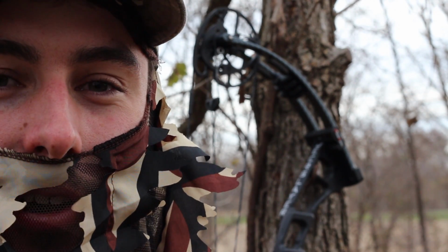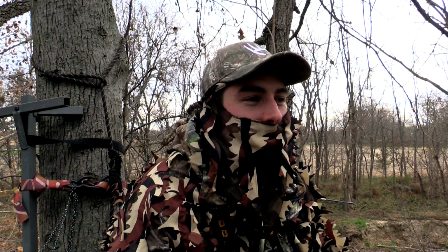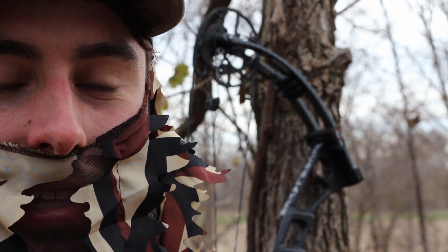And after he took off, he came back. I couldn't believe it. I've never had a deer cruise through and then come back, so it's got me pretty excited. I don't think that the rut's in full swing quite yet. So they're definitely curious, and that scent is definitely going to be really helpful.